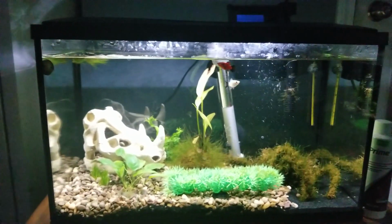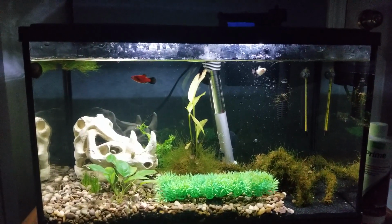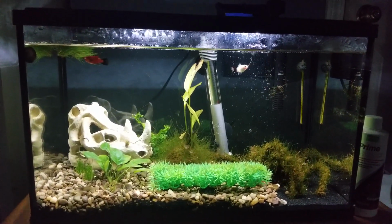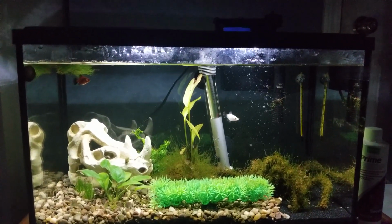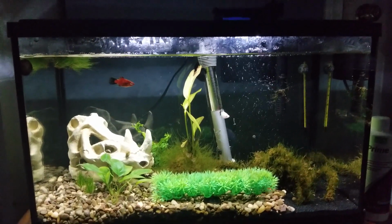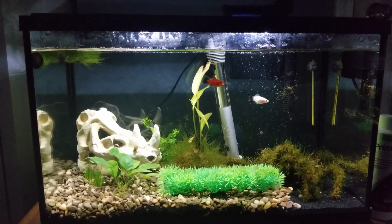Not too expensive, but they, of course, being snails, will help eat some algae, and they will help eat some uneaten food as well. And it is really cool to watch them eat. You see their little mouths eating the algae off your tank. Just very cool. Number 2 are live plants.